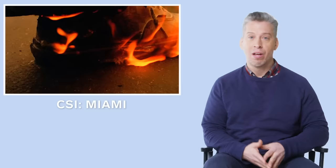Burned body, CSI Miami. It's got a shiny residue on it. There could be traces of hydrocarbon. Yeah, we use the mini ray to detect the hydrocarbons he left behind and find his point of origin.